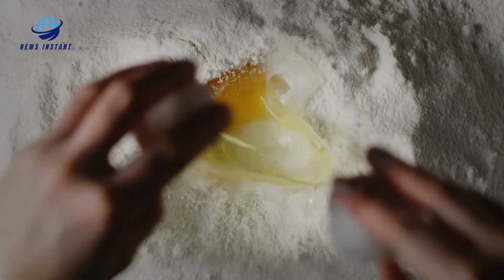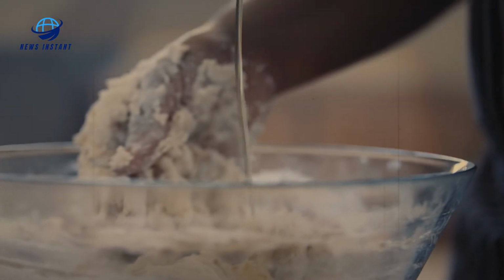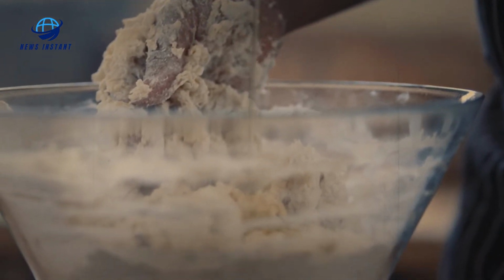3. Baking supplies. If a collapse occurs and global supply chains are permanently disrupted, baking supplies will undoubtedly be among the first items to vanish from store shelves.